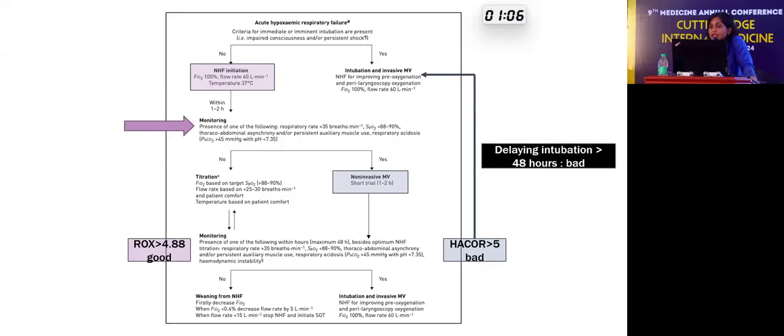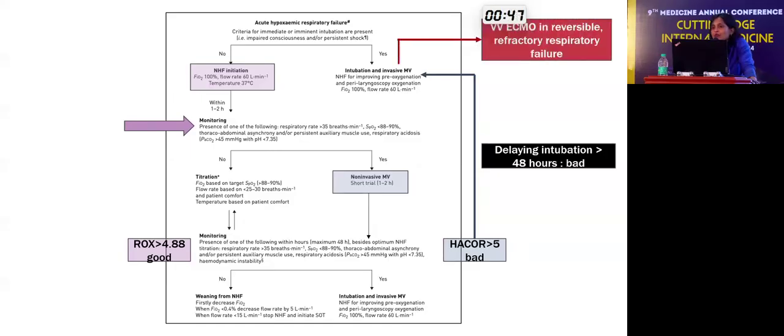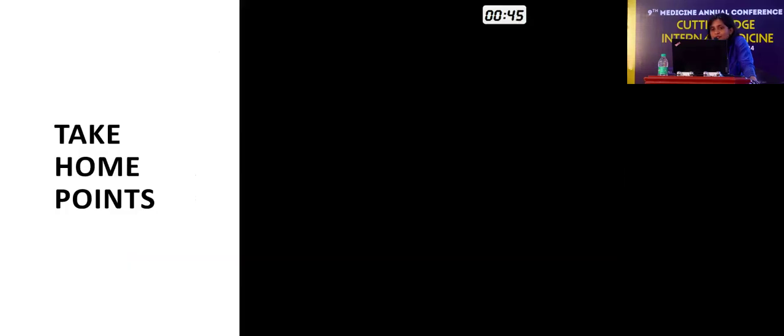Delaying intubation. Remember that delaying intubation beyond 48 hours of non-invasive therapy has been shown to have a poor outcome. So if you're making a decision, don't stretch the patient, don't push the patient. He's doing well on NIV, let's keep him on, okay? You're probably going to aggravate self-inflicted lung injury. And if you intubate, also consider ECMO early in reversible refractory respiratory failure.